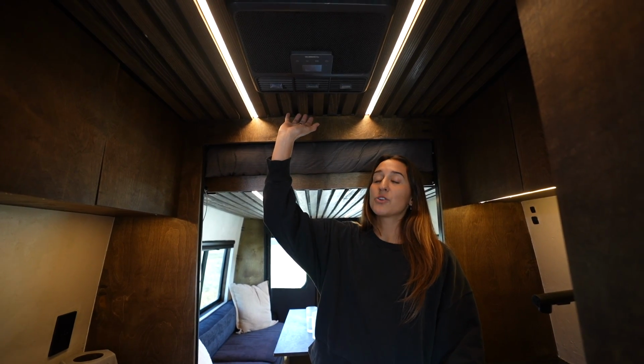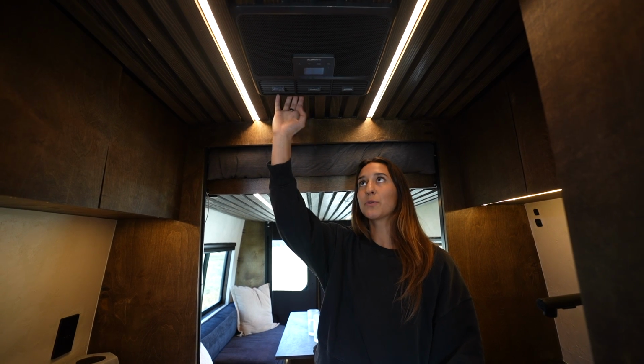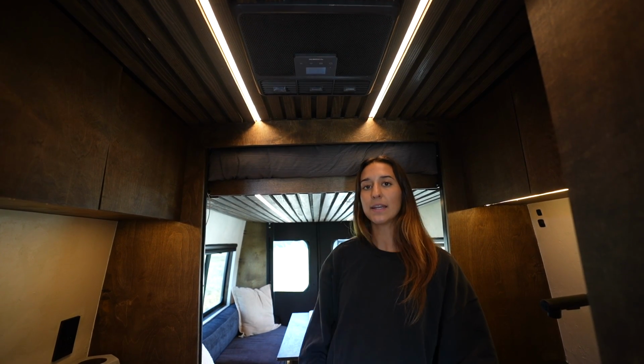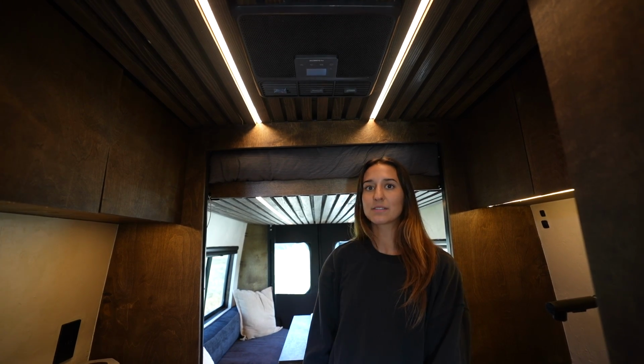Up top we have our Dometic AC unit, which is super great. One of my favorite things is that you can set a temperature and it'll regulate it throughout the night, and that's super helpful during the summer months.